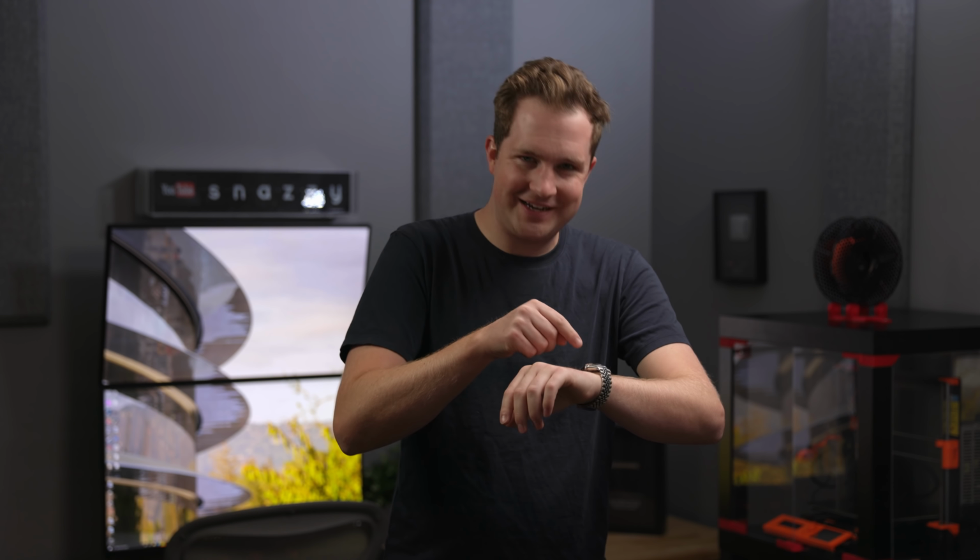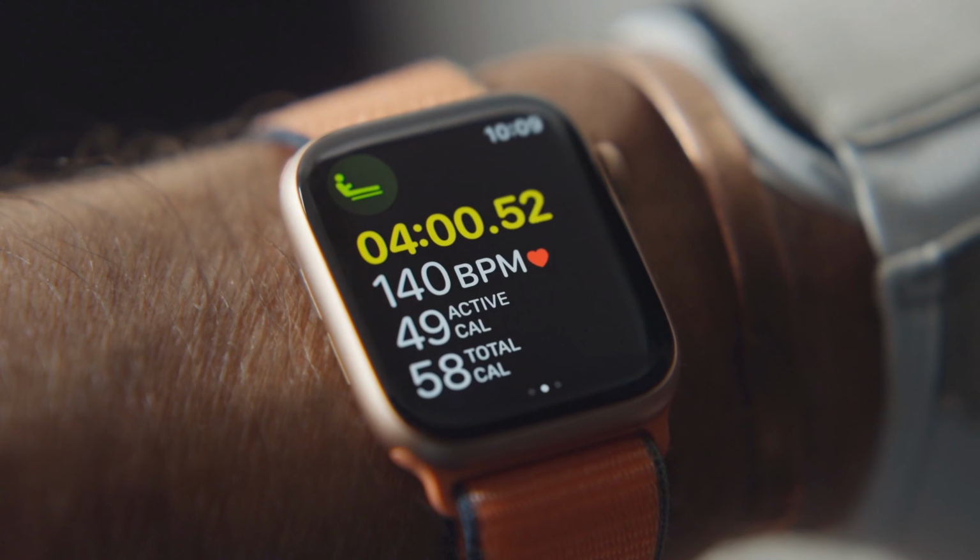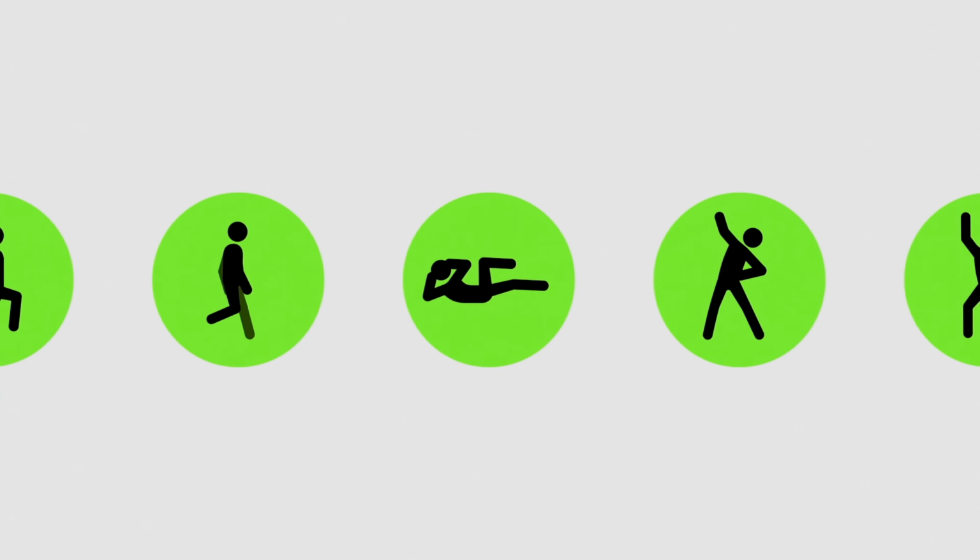Now, the most important announcement today, in my opinion, was Fitness Plus, and I think that it is a huge deal. At least it has the potential to be. There is no doubt that Apple has successfully gamified fitness. Closing the rings and being able to compete with family and friends is one of the biggest selling points of Apple Watch, and Apple is taking that further.